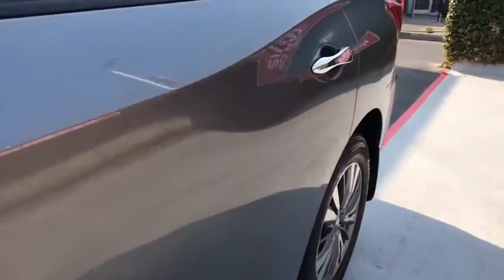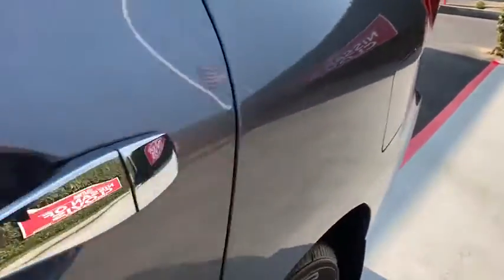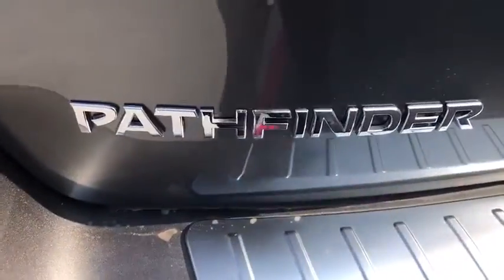child safety locks. If affordable style and reliability are what you're looking for, this vehicle couldn't be more perfect. Drive it today.